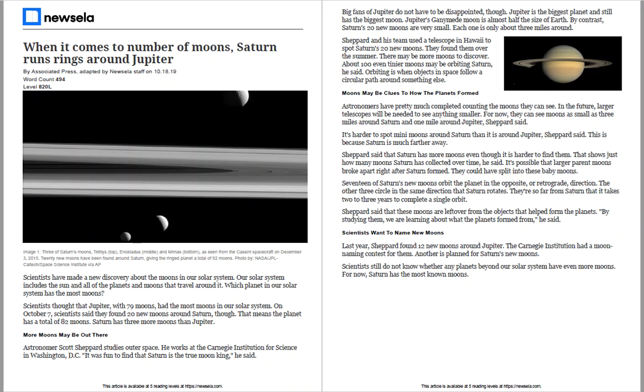Scientists want to name new moons. Last year, Shepard found 12 new moons around Jupiter. The Carnegie Institution had a moon naming contest for them. Another is planned for Saturn's new moons. Scientists still do not know whether any planet beyond our solar system has even more moons. For now, Saturn has the most known moons.